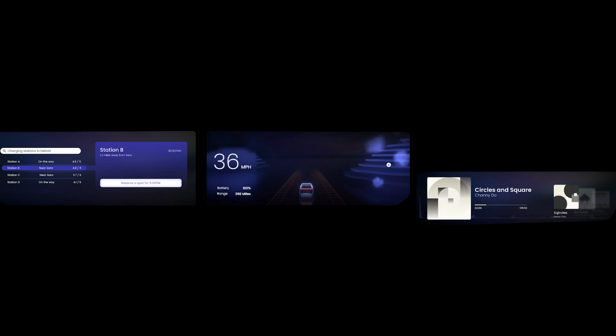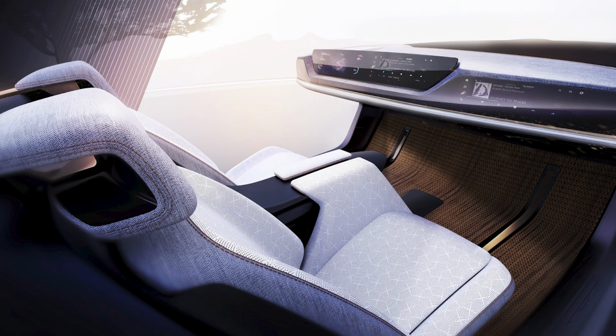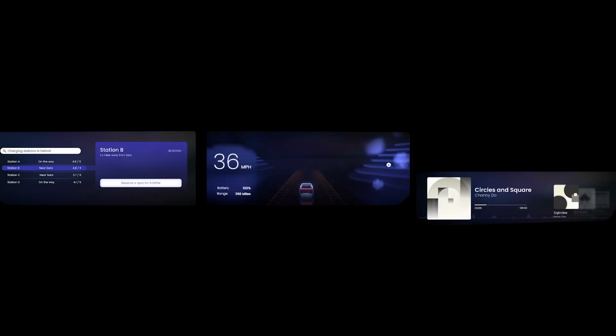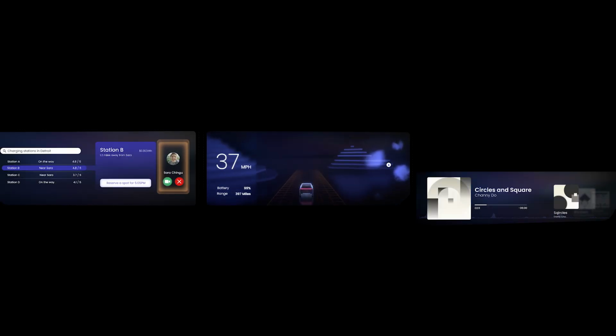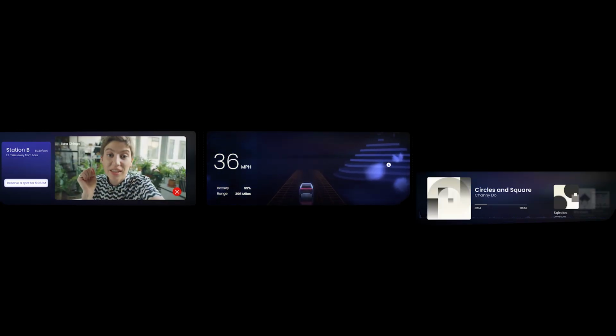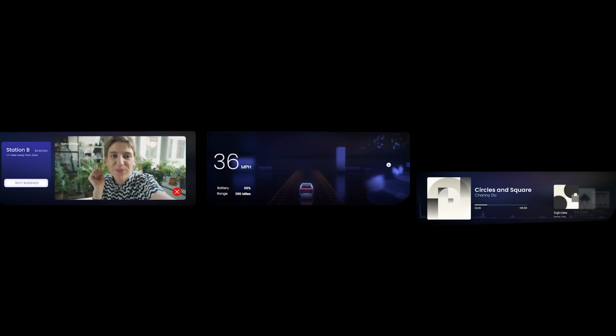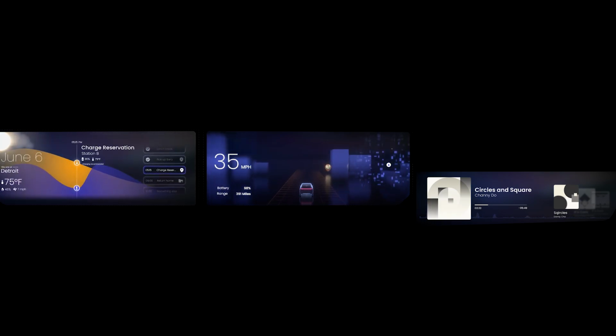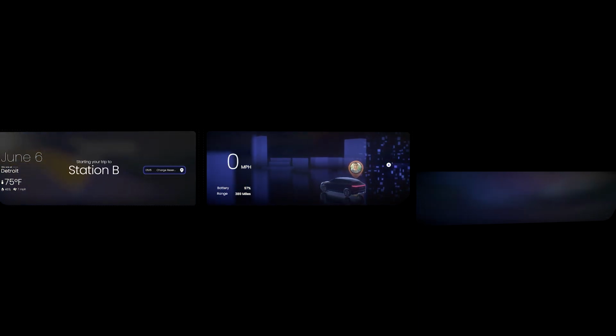But beyond the screens, the seats are also meant to preview future Chrysler interior design using sustainable and recycled materials. And lastly, Chrysler confirmed that they're still on track for the debut of their first EV in 2025, and they'll go fully electric by 2028. So again, we'll see if the Airflow, which is likely going to be the vehicle that's first debuting, which we already saw last year, and I honestly am surprised it's not coming before 2025.